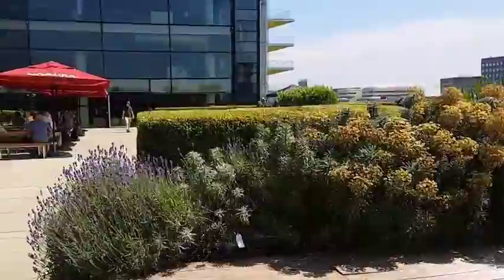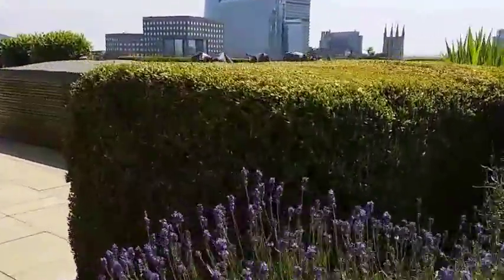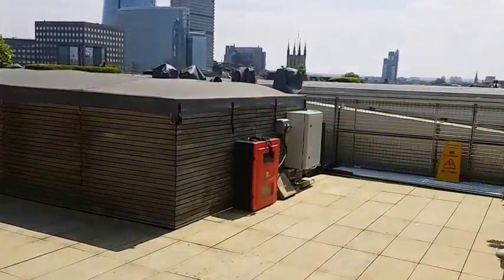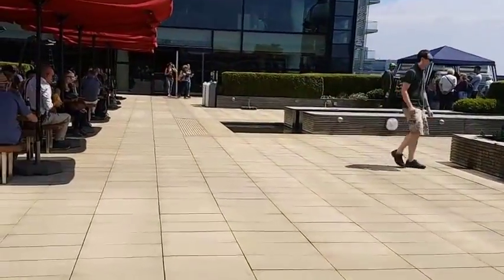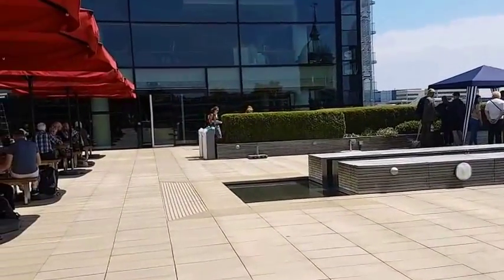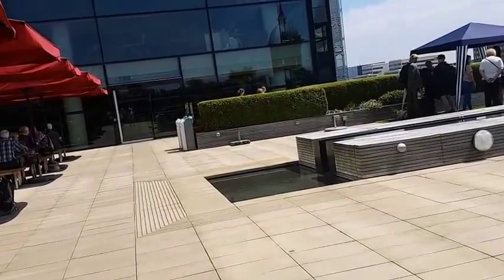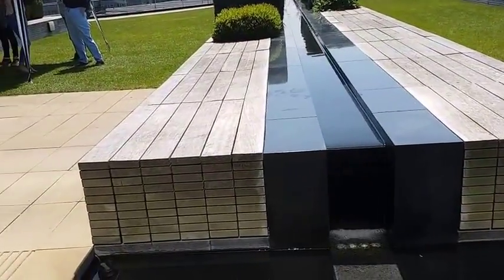They do have a vegetable garden. This is where they grow lots of vegetables for the staff kitchen, and they actually sell the food. You can buy the food or bring your own sandwiches and come and sit on the benches or tables and chairs provided here. So the view is fantastic, but the garden, nah, not too excited about it.